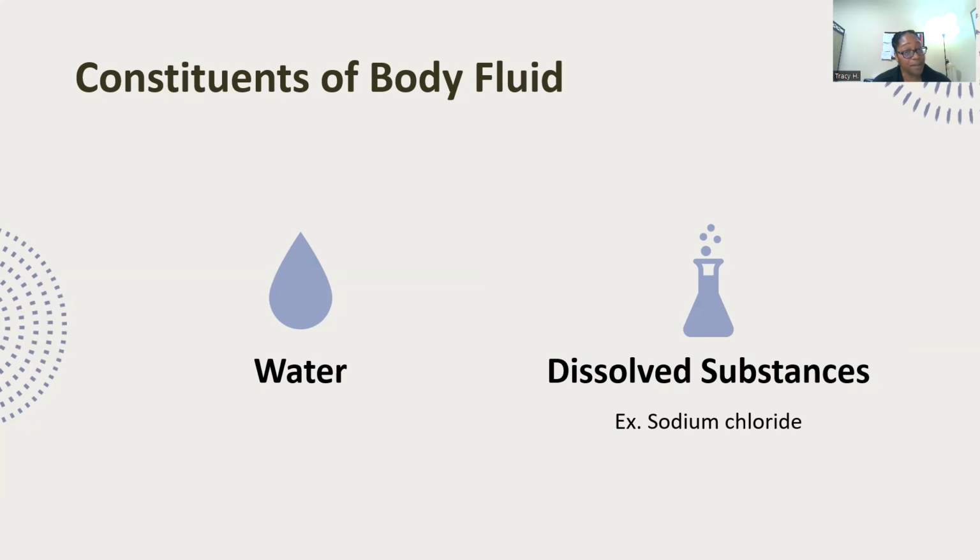Now, some substances like glucose, urea, and creatinine don't dissociate in solution. That means that glucose, urea, and creatinine don't break down into simpler substances when they are in a solution. On the other hand, substances like sodium chloride do dissociate. That means that they separate into two parts when in a solution.